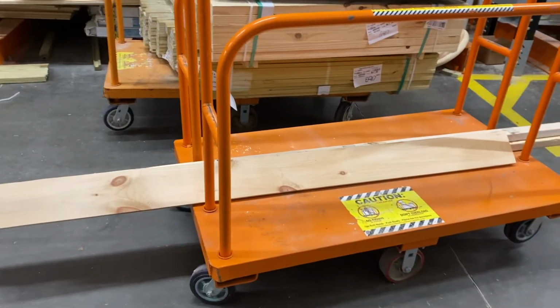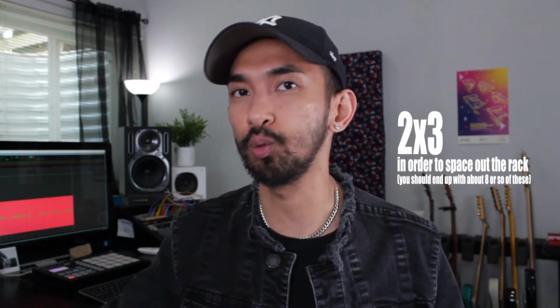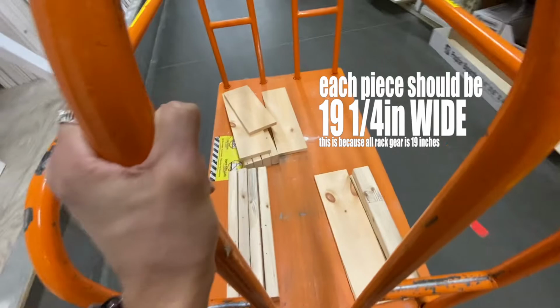First, go get yourself a few pieces of 1x8 and at least 1 or 2 pieces of 2x3. Then just tell the wizards at Home Depot to cut them down to 19 1/4 of an inch. That way, when you put in your outboard gear, it fits a little bit more snugly and you won't have an issue with screwing them in.